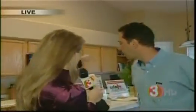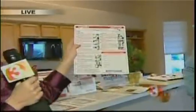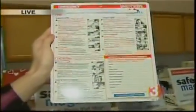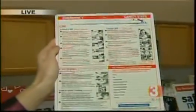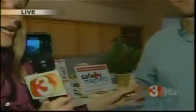Let me grab this magnet right here, just behind you. All right. This is the magnet that he showed me today that you can put on your refrigerator, and as you can see, it's got CPR, the child CPR, the choking, and also a place where you can put those important telephone numbers.